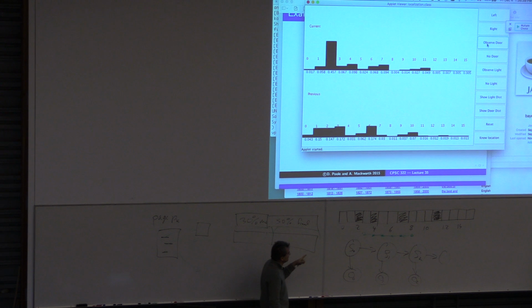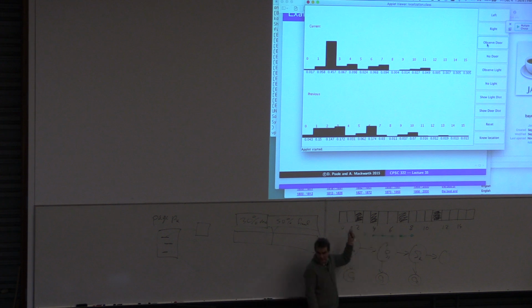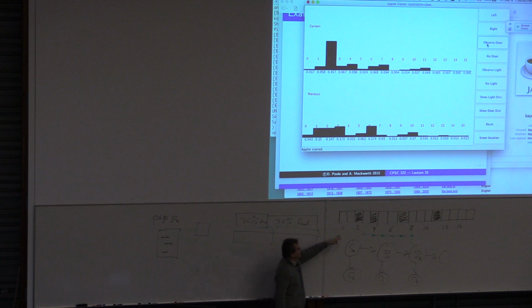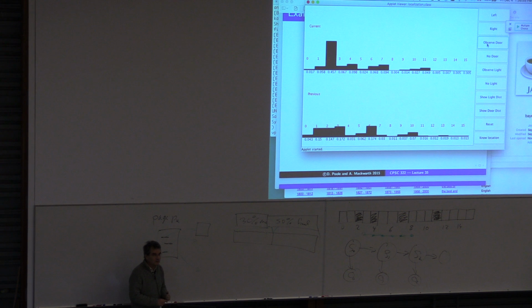Right, because there's not an even number of steps in here. And in fact, by doing enough, it can find itself reasonably well, even though everything's very noisy. The dynamics are noisy and the observations are noisy. It can find itself pretty well just with this probabilistic model.